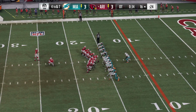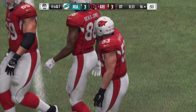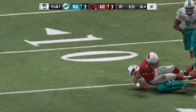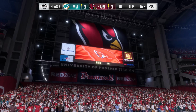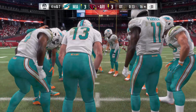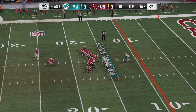So a pressure spot now for Phil Dawson. A 33-yarder from the left hash. Now the Dolphins are going to take another timeout here. They'll be down to just one remaining as we step aside here in overtime. So here we go. Maybe the biggest kick of the game forthcoming. A 33-yarder from the left hash.